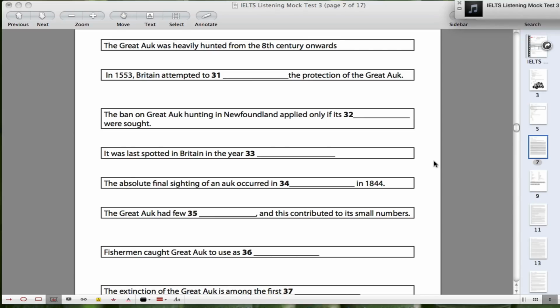Let's pause here a second. I hope you noticed that I delivered my introduction to the great auk using the past tense. This was entirely intentional. You see, the great auk is no longer with us. It is a species that has regretfully become extinct. As far back as the mid-1500s, people were aware the great auk was in danger of extinction. Hunted since the 8th century, legislation was created in 1553 to protect auks in Britain for fear their numbers would start to dwindle. A similar ban arose in St. John's, Newfoundland, stipulating that a great auk could be killed for food or fish bait, but not for its feathers.